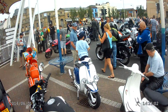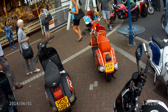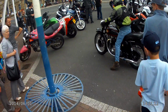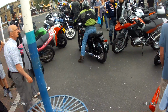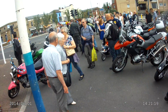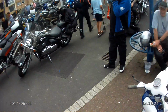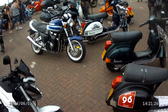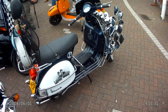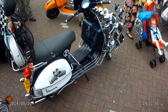I just thought I'd film this BSA setting up, although it might not necessarily pick the engine noise up. Nice old BSA twin. He's not revving it. Should give it a good rev. Yeah, well, proper mod scooter that. Look at all them mirrors.